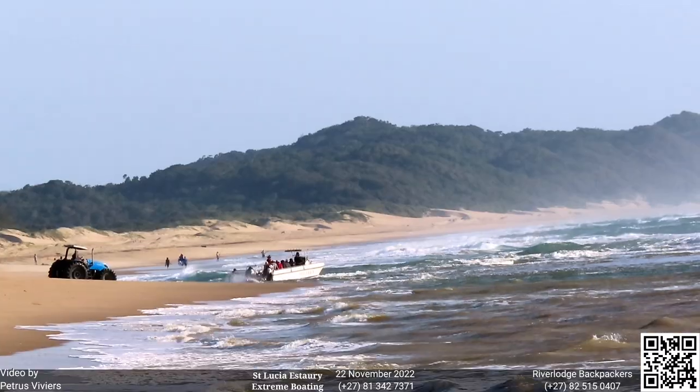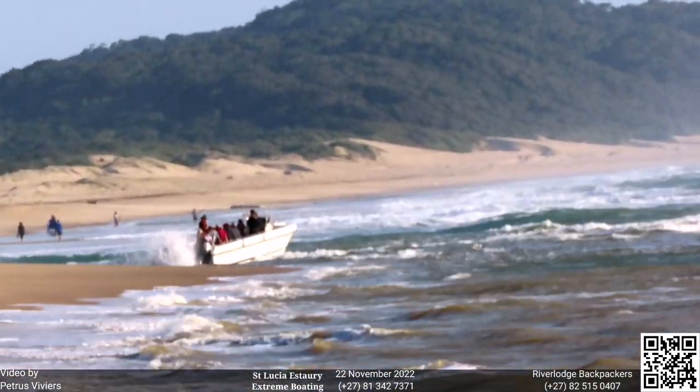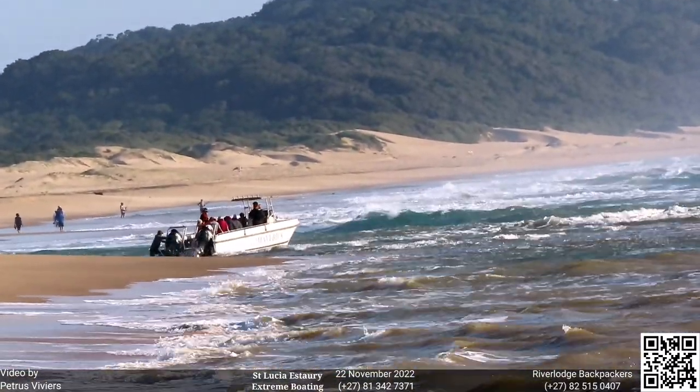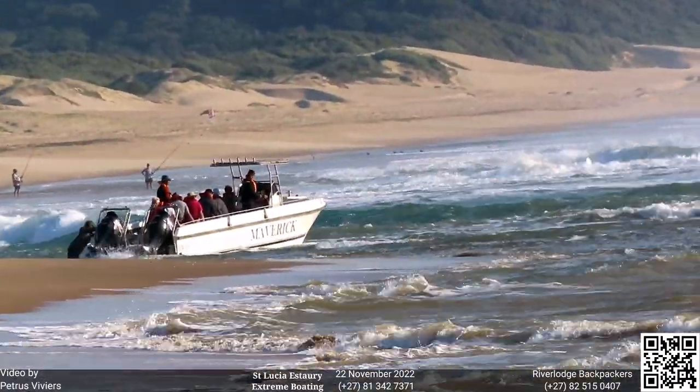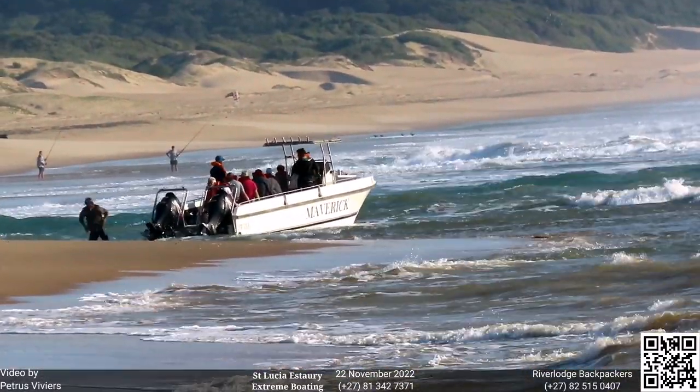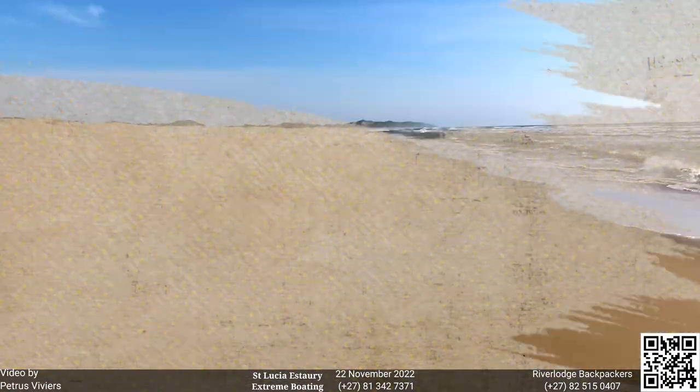Maverick been pushed, but got stuck on the sandbank. Izan is trying to help to push it off. And there it's a go.